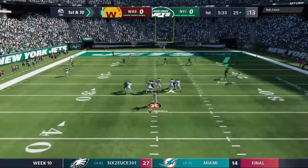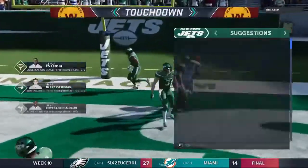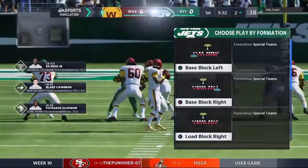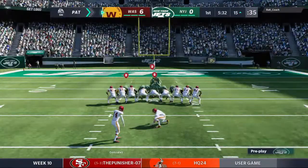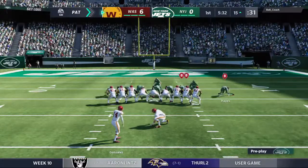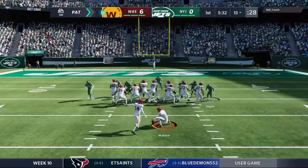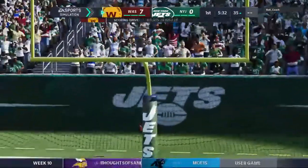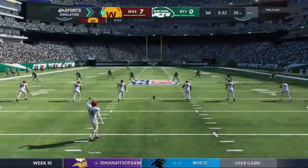On 1st and 10, it's Haskins. He's going to take a shot for the end zone. And that is caught. Touchdown, Washington. Terry McLaurin, his 5th touchdown now on the year. And Washington takes the ball down the field and scores on their opening drive. It's good, and Washington will take a 7-0 lead. Makes this Washington 7, Jets nothing.